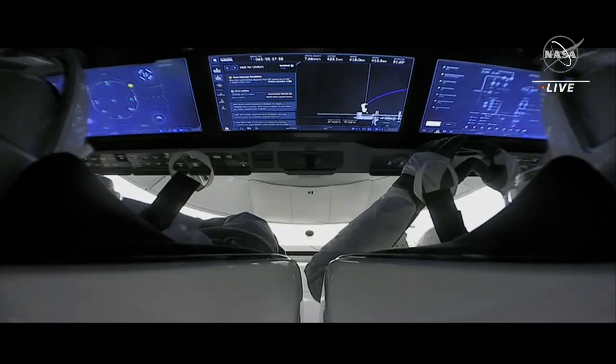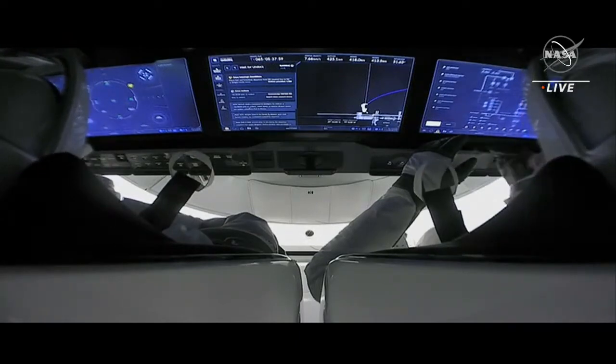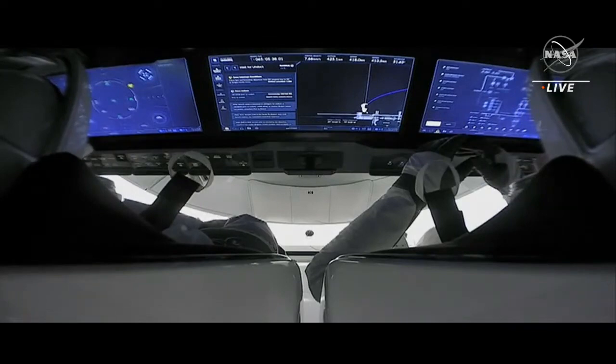Some great music from the crew as they are awaiting undocking and relocation of the Dragon Endeavour to a new port.